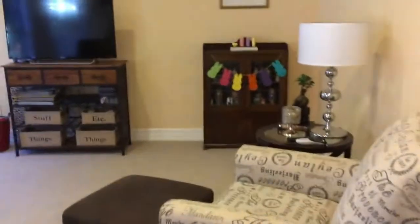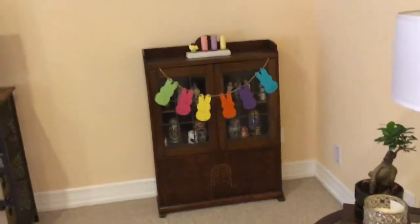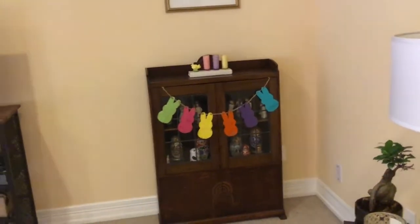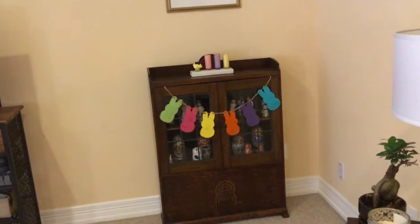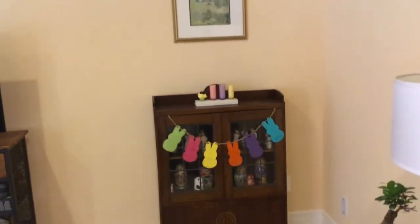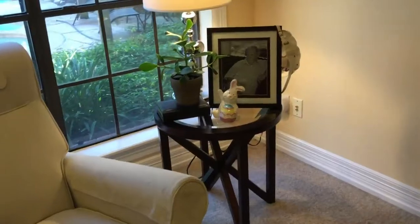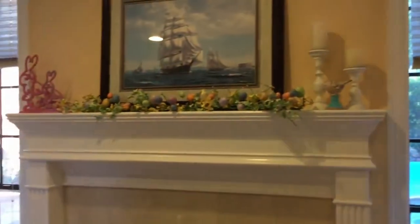All right, let's see. I don't do a whole lot for Easter, not like Halloween and Christmas, but I do try to make it festive. There's a little metal peep garland that I put across our little antique cabinet there. Just add a few things here and there. There's a little bunny that's waving, and here's the mantle.